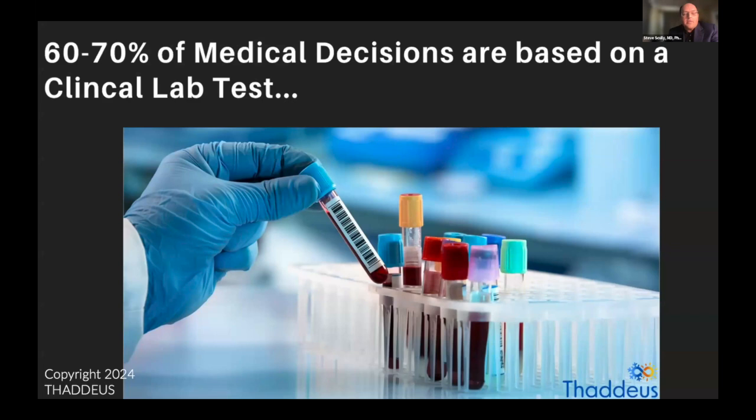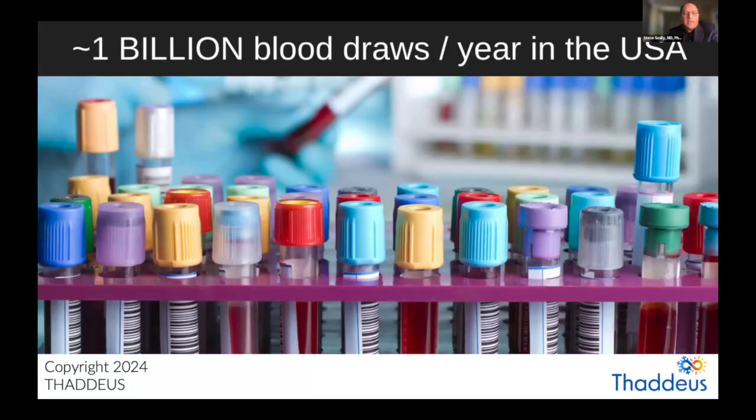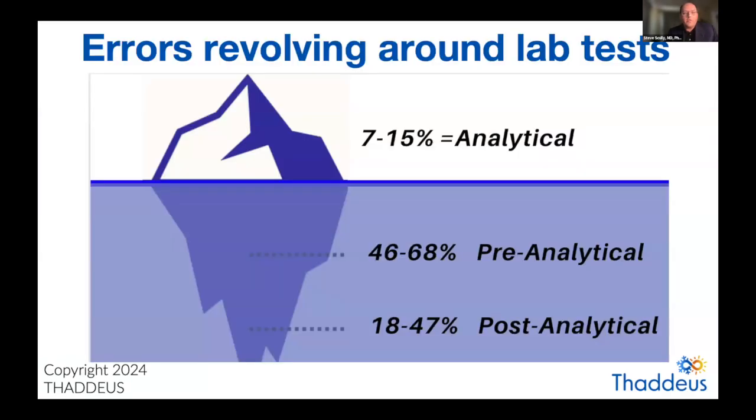60% up to 70% of medical decisions are based on a clinical lab test. And there are about 1 billion blood draws happening every year. And depending on the institution, up to 5% of the errors that come through the lab can have a pre-analytical issue. What I mean by pre-analytics is before the sample is even run on an instrument, things that can happen are temperature excursions. It can be mislabeled. It can be inappropriately stored, exposed to a lot of shock and vibration, et cetera.